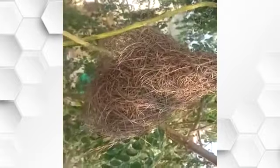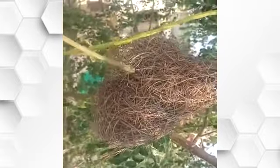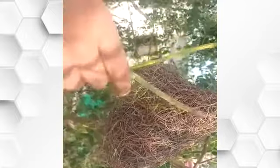This is the nest of a bird. This is the nest of a weaving bird, and this is the weaving bird. This is the tailor bird's nest.